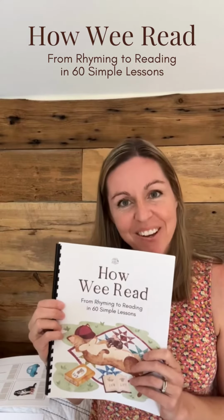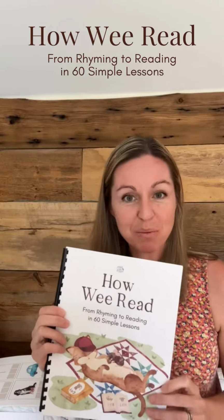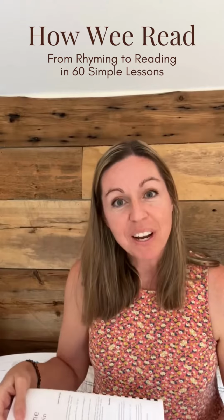From letters to sounds to reading, this is How We Read. Today I wanted to share with you how I use this resource with my four-year-old. We begin with phonological awareness, which are seven skills. And once we've practiced and know those, we move on to letters and sounds.